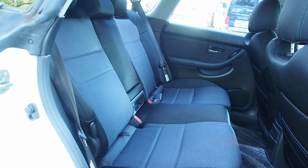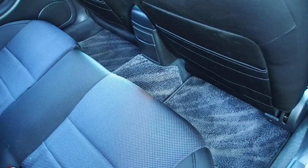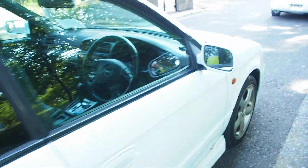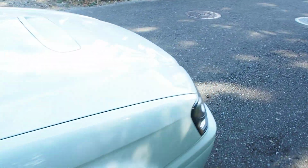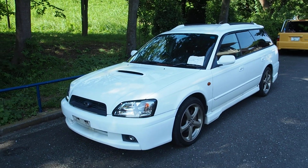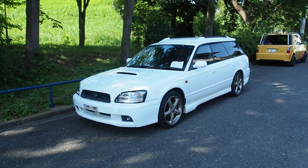Okay, back seats are cool. Decent amount of leg room. Not a huge amount, but a decent amount. More than a 3 series, less than a 5 series. It's good. It's a good size. It's a good amount of power. They're agile. They feel light. You get all of this and it's only like 1250 kilos or 1300 kilos or so. So, yeah. Legacies are great. You should buy one or two.